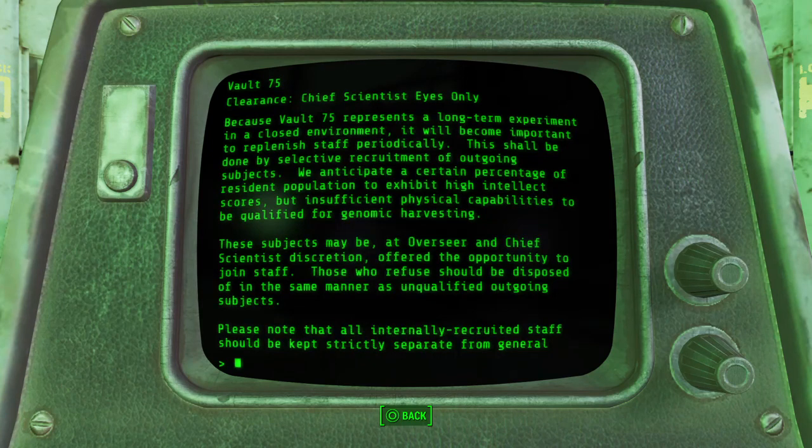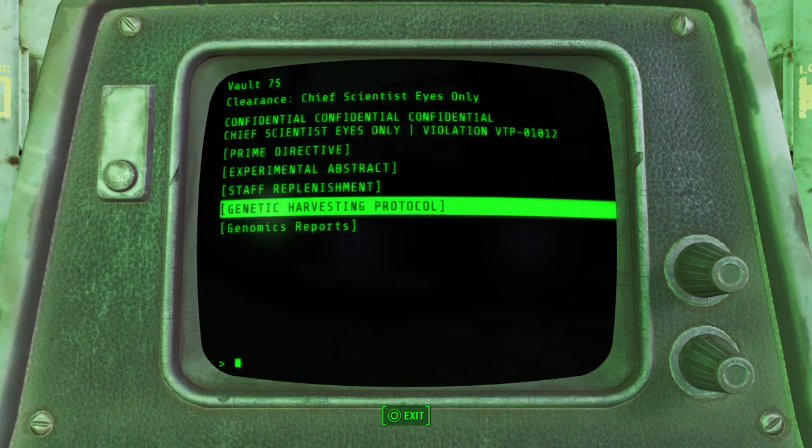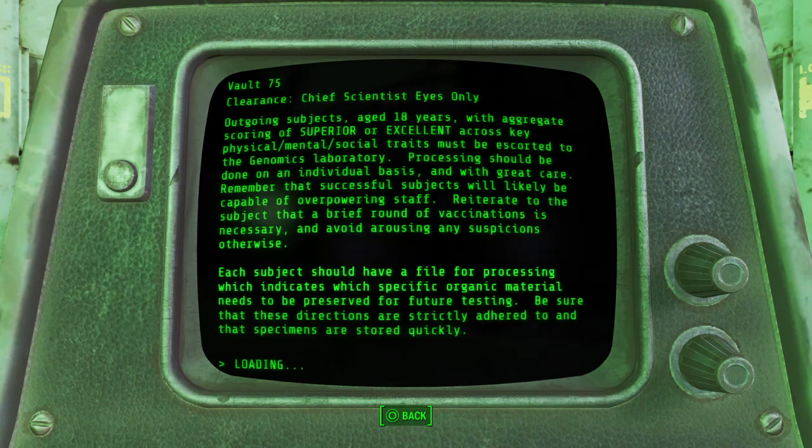These subjects may be, at overseer and chief scientist discretion, offered the opportunity to join staff. Those refused should be disposed of in the same manner as unqualified outgoing subjects. What the fuck? Please note that internally recruited staff should be kept strictly separate from general population for at least 15 years to prevent members of the general population recognizing former residents among the staff. Only the most trusted and capable staff members should be admitted to the genomics laboratory. It is the responsibility of the chief scientist to very carefully choose their staff members. Genomic harvesting protocol. Outgoing patients aged 18 years with aggregated scoring of superior or excellent across key physical, mental, social traits must be escorted to the genomic laboratory.